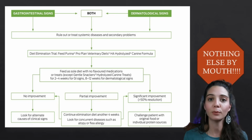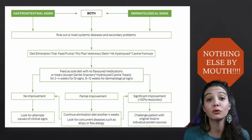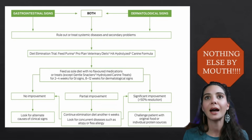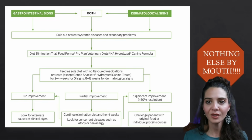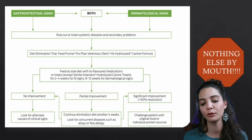Back in the day, we used to do novel protein diets. We used to do the rabbit and potato, or the venison and potato, or salmon and potato. Now we can't do that because all these diets have those in there. And that's very unfortunate because the hydrolyzed diets are very expensive, and some of the limited protein diets were a little bit more expensive than the regular diets, but they weren't nearly as expensive as the technology that is required to make a hydrolyzed diet. Again, that's why a lot of veterinarians got aggravated with some of these companies, because it ruined it for a lot of people, and it priced a lot of people out of doing appropriate food trials.